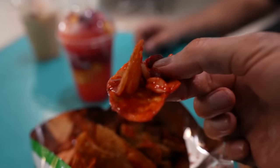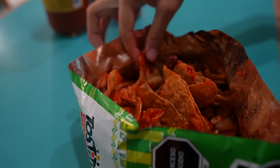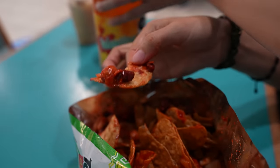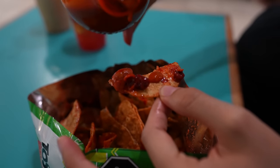For this bite, add some of the Valentina salsa. Oh yeah, thank you. That extra spice, that flavor of the Valentina. And again, with all those different textures, it's amazing how the chips don't get soggy. They just remain crunchy. Yeah, wet at the same time.